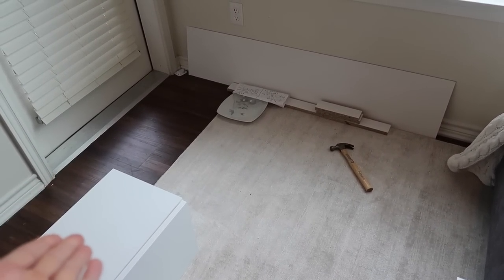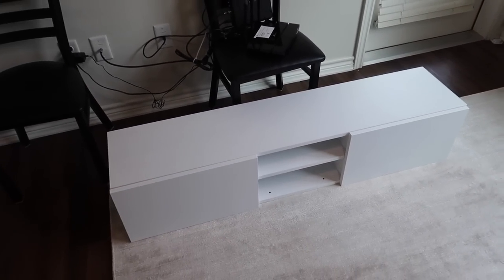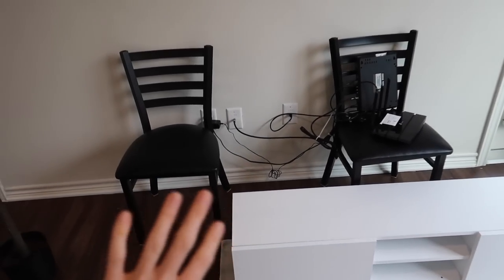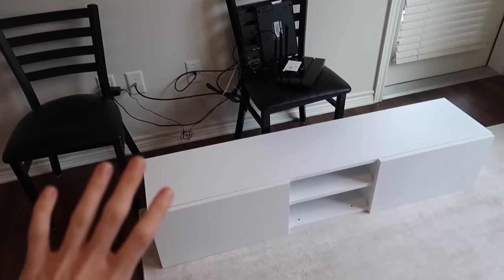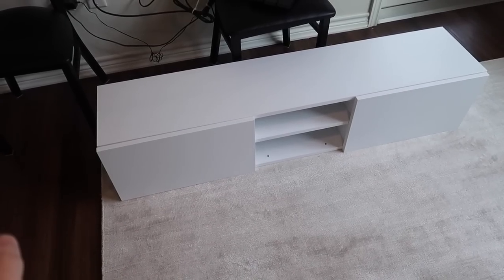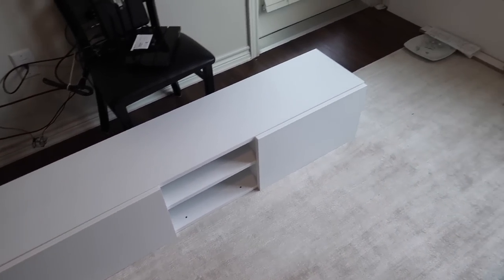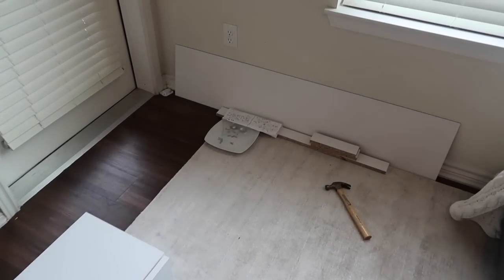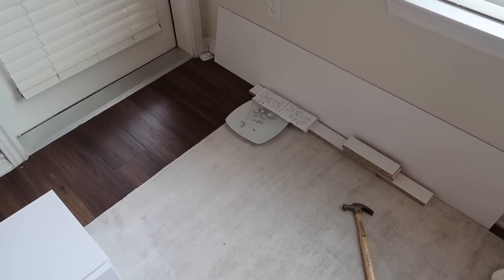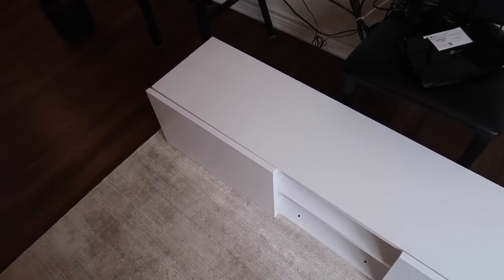So my mom's gonna help me put the rest of it together today, hopefully. And then I'm gonna put it here and get rid of these two chairs. It's holding my Wi-Fi and everything. And then I'll bring my TV and I'll put some books in there or something. And it's something that's not super expensive, so I probably won't take it with me anywhere, but I'm just happy that I got something for this area.